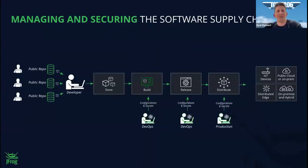If we look at this simplified diagram, we can see the almost obvious journey of a piece of software application or a release as software code and artifacts flowing throughout from left to right over the supply chain.